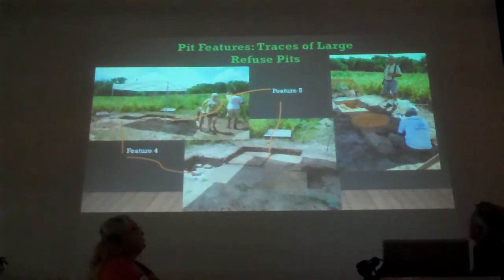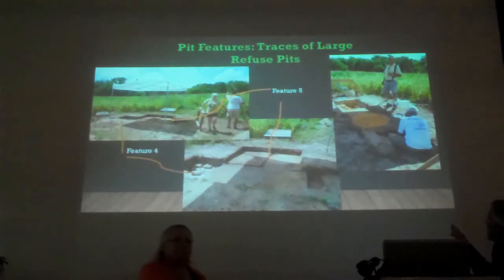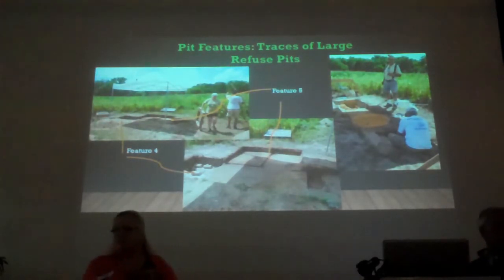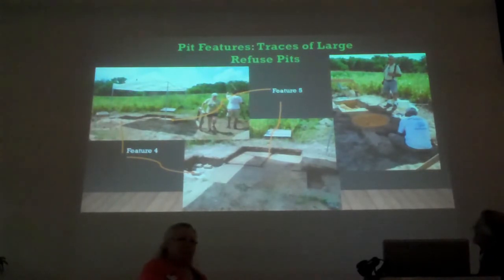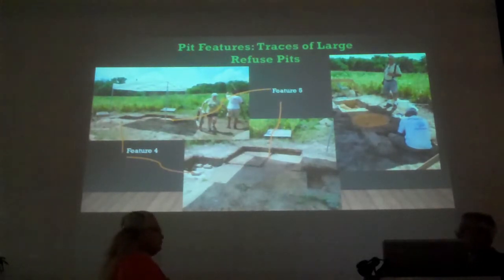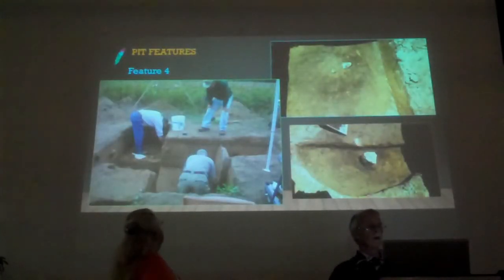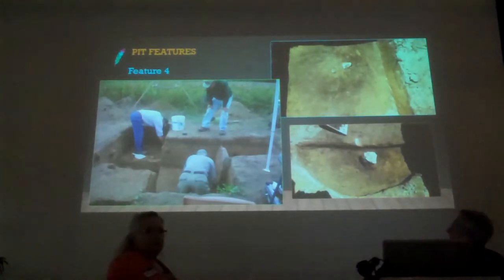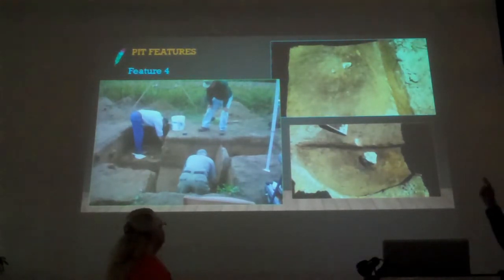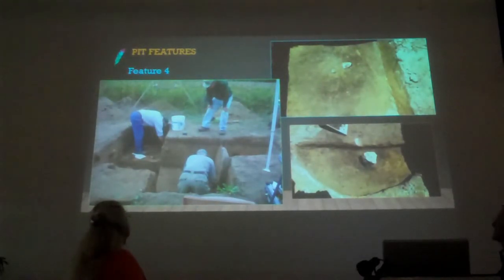The orange circles identify the areas of feature 4 in the background, feature 5 in the foreground here. And it turns out that this was early in the excavation, and that's a small estimate of the size of feature 5, which turned out to be a lot more time consuming than we anticipated. Here's feature 4, and as Dean was saying, it's got a nice circular outline, dense charcoal inside, a firecracked rock in the middle of it, classic feature.